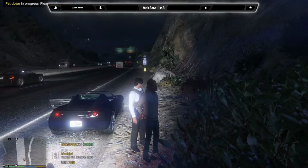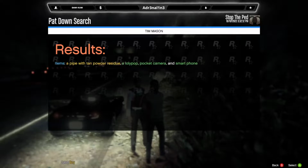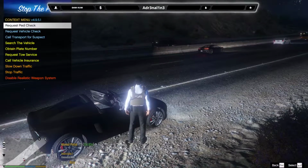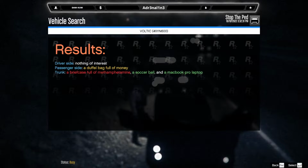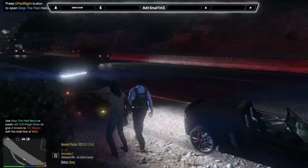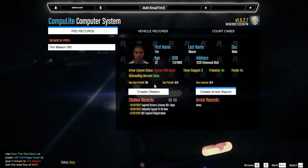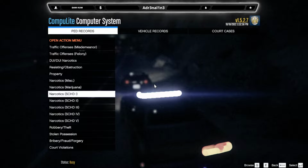You have anything on you? That pipe with powder residue. Okay, it's not really much, I mean, I could do something with it, but. Briefcase full of meth. Alright, well, it's loitering. And he's going to sell that. Alrighty, cool. Alright, let me see. Meth.